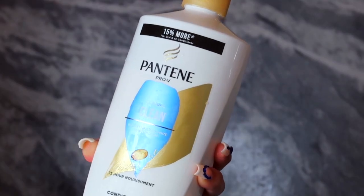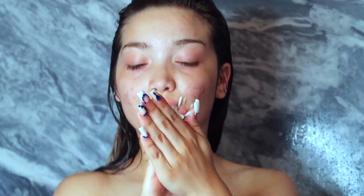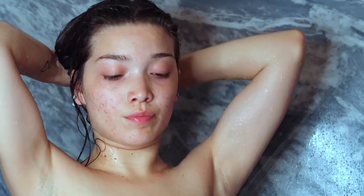Apparently, shampoo is designed to clean the scalp and remove excess oil. So if we use it too much, it's going to strip all the important oils and then it will leave our hair and our scalp dry. When you go to rinse, it's just going to rinse down to your tips anyways.